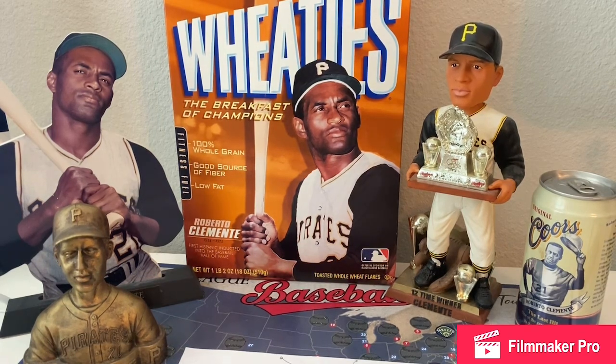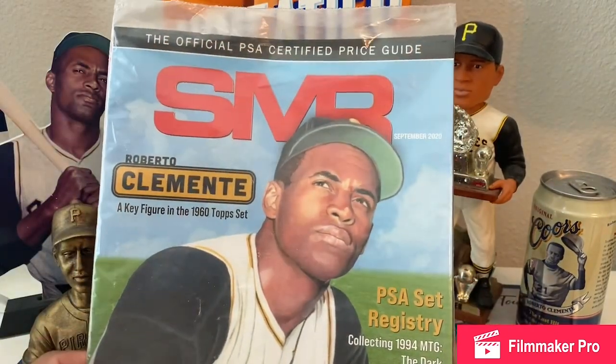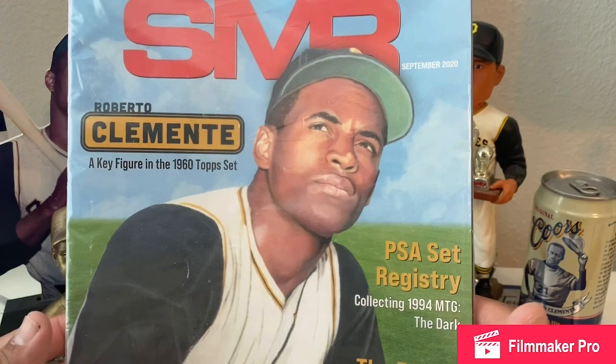Now, I got a couple magazines aside from the Tough Stuff. I got this from my boy Jake T. Triple Crown. Hooked me up with this SMR of Clemente. Love it. Minty, minty.